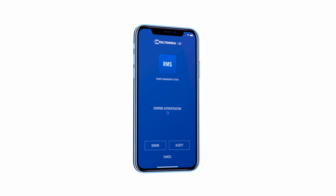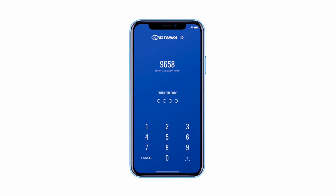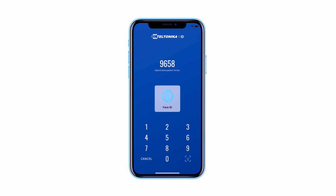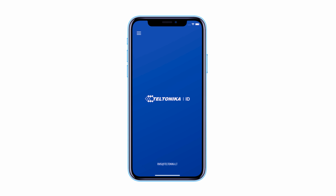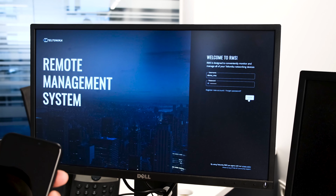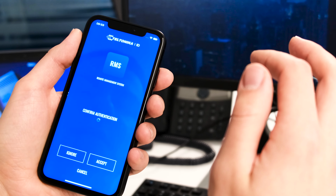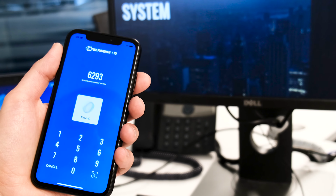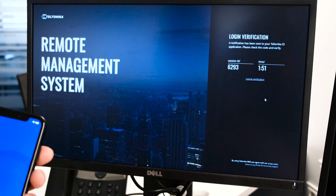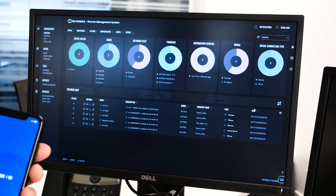Teltonika ID is the next generation secure authentication tool, allowing you to enable an additional layer of security while accessing Teltonika Networks products and services, starting with Teltonika Remote Management System. Now you can set up your Teltonika RMS account to be additionally secured by Teltonika ID, making it the first IoT device management platform to include the biometric authentication method.